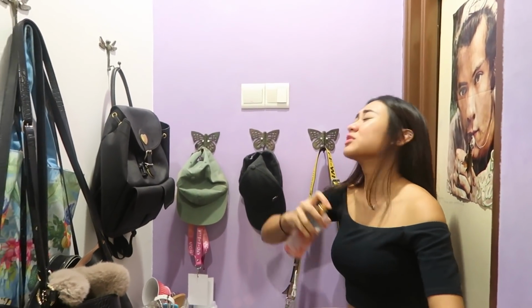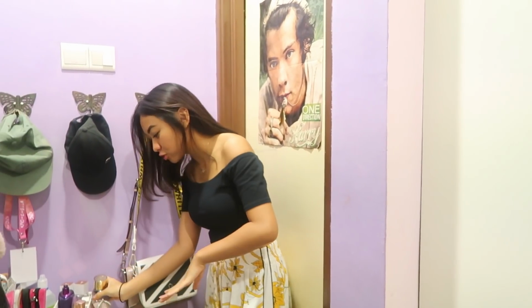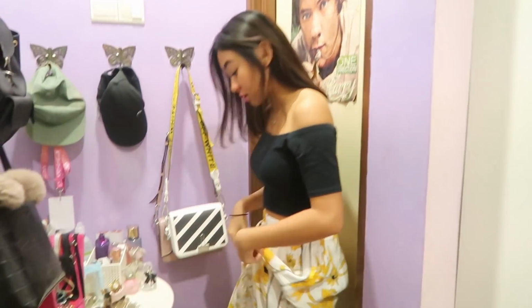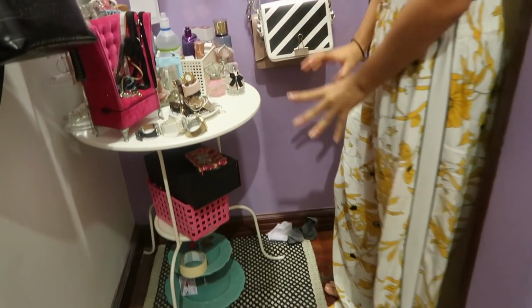Spray some gas. Really bad. I have to spray a lot of perfume because you don't want to smell bad. So a lot of perfume. And if you guys look down, if you know my room, I always keep socks. I always put socks at this specific corner.